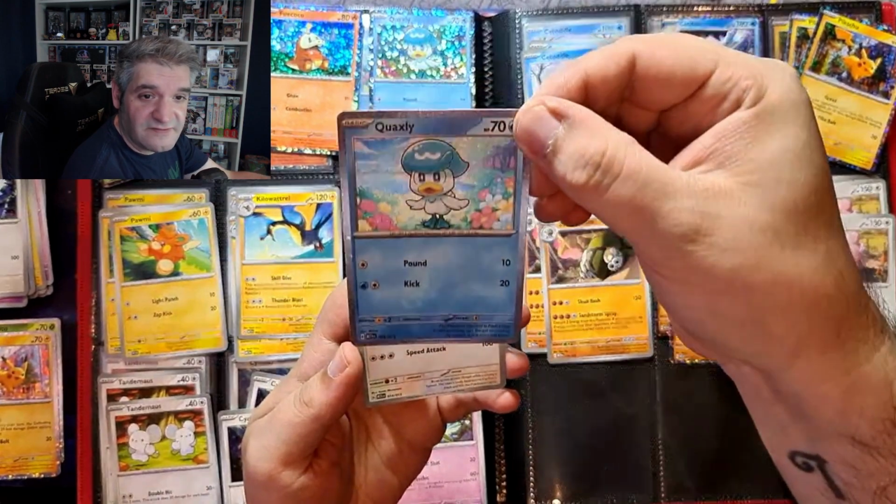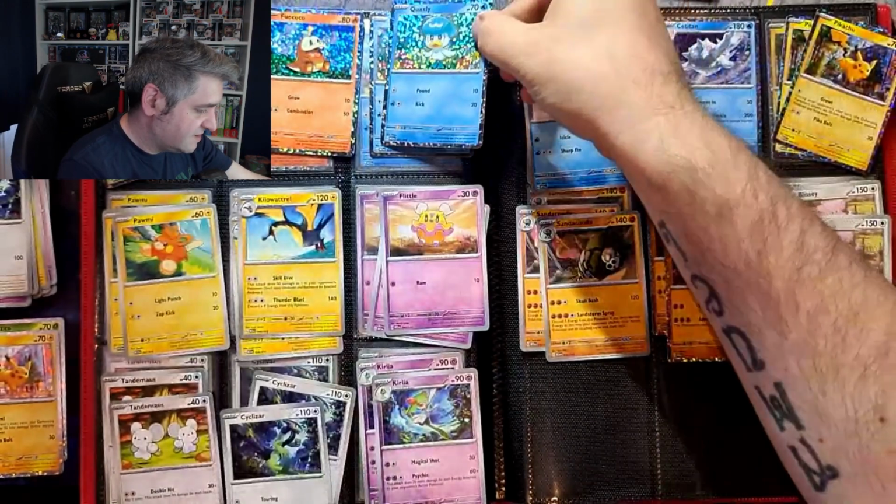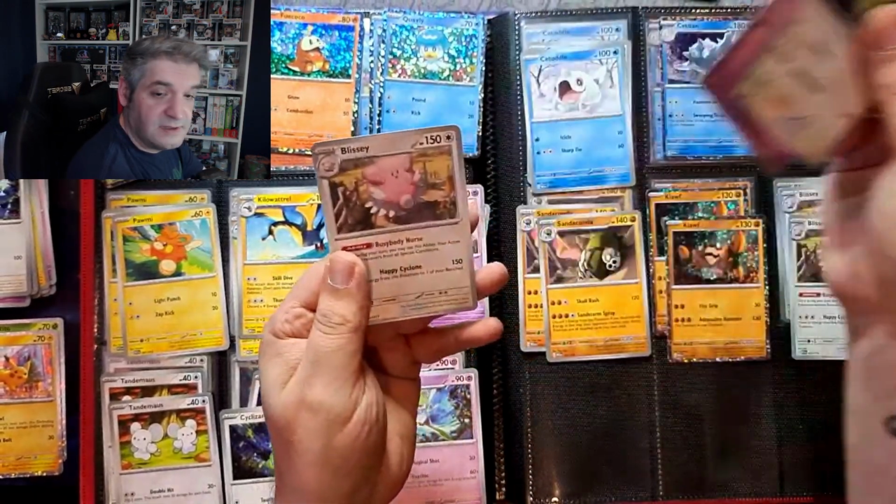So we do have our third. That leaves us needing 1 Titan. We get a Cyclizar, a Flittle, and a Blissey.